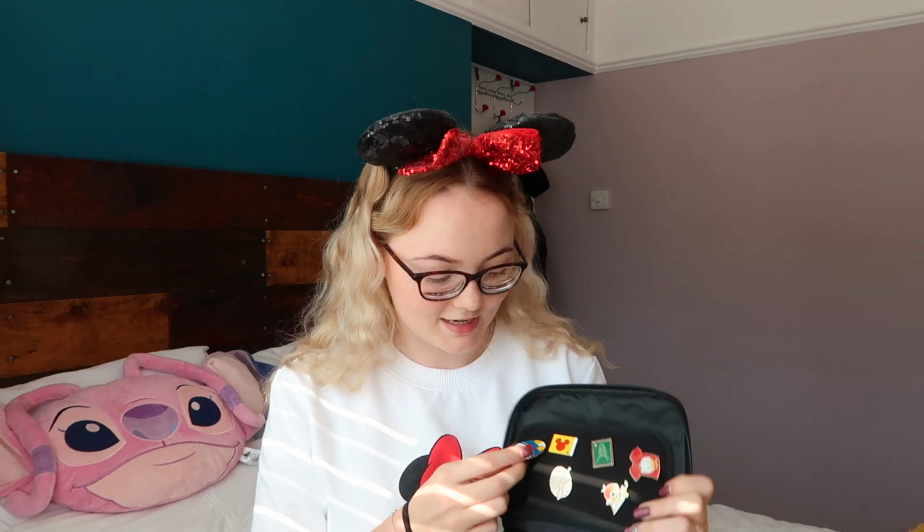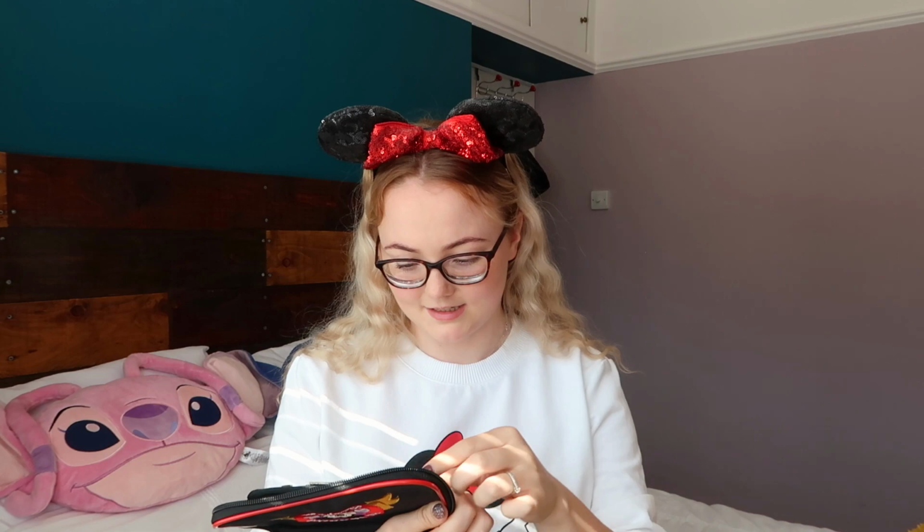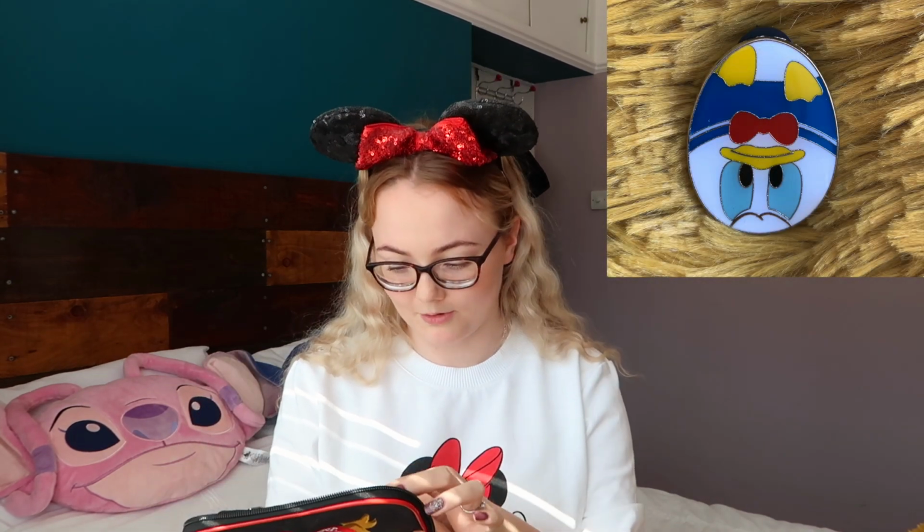And the final pin in our pin trading collection is this upside down Donald Duck pin, and this is the only pin that isn't a hidden Mickey pin out of our pin trading ones, and I've just said pin about 8 times. This pin is actually from Disney Hong Kong, so it has somehow ended up in Disneyland Paris throughout its pin trading times, and now it's landed in our pouch. So that is everything from my pin collection.